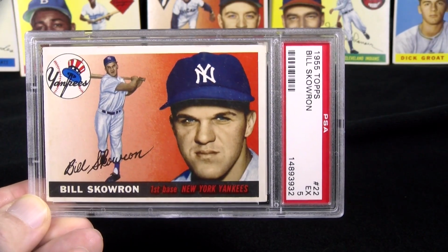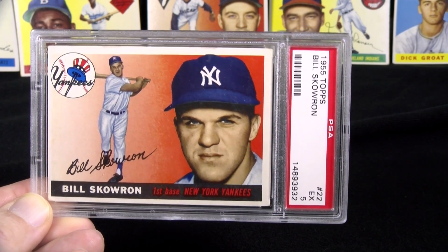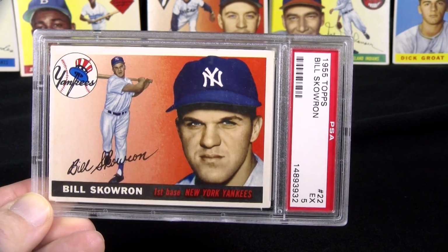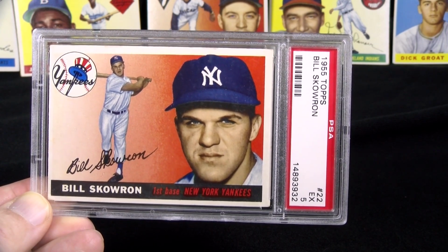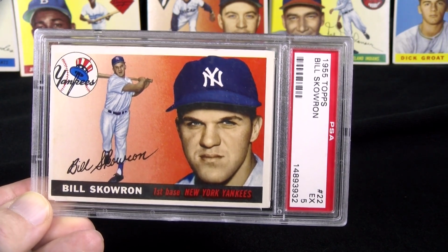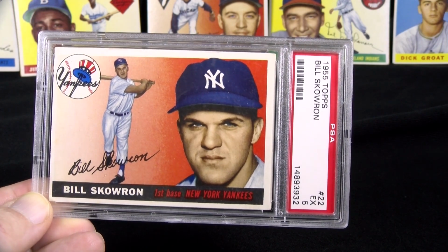Yankee skipper Casey Stengel had Bill "Moose" Skowron take dancing lessons at Arthur Murray Studios to improve his footwork and movement around the bag at first base. As you can see, these cards have the headshot portrait and the action shot and a gradient color background, and the team logos really pop on the corners.